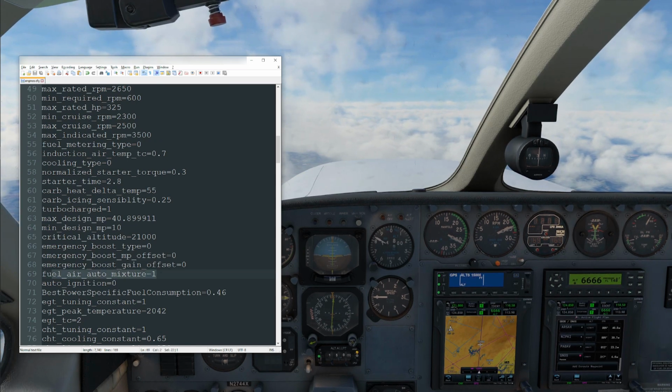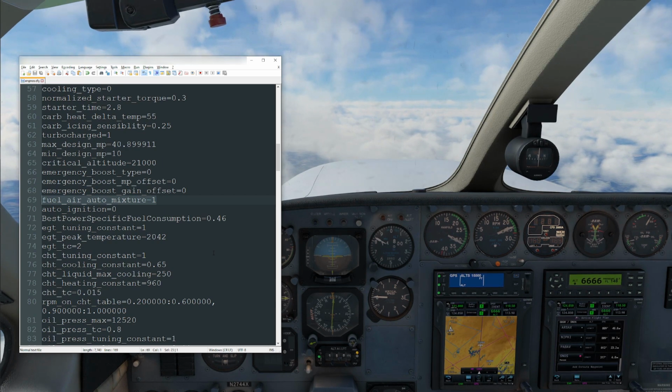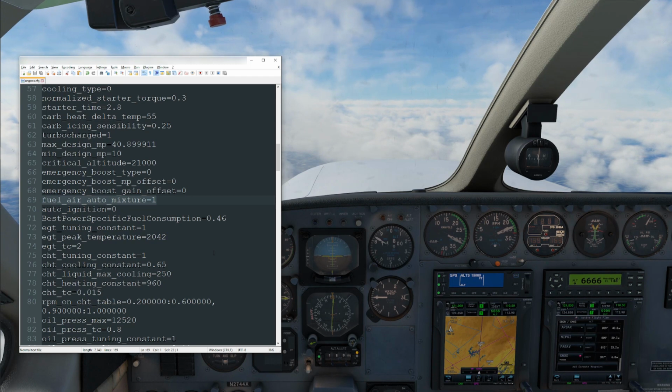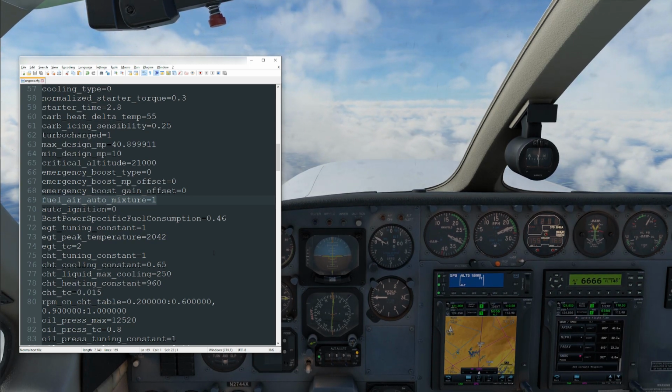The other one that we changed is this one down here. So line number 69. What a great line number. Fuel air auto mixture. By default, that has a value of 0, which means it's switched off. The developer, in their own documentation, suggests that you switch it on.